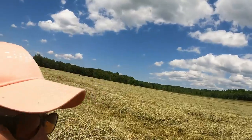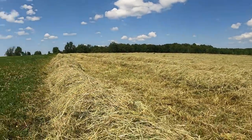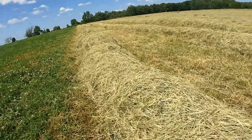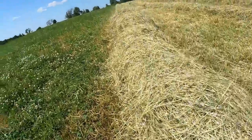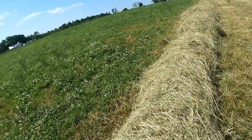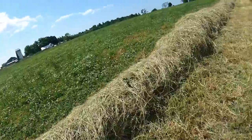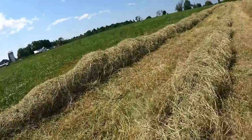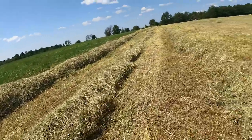And really, this is one of Baron's very first times raking. He's raking with Ken today, so let's go see how everything's going. If you're new to how we hay, these are windrows, and the dried hay gets turned into these tunnels of hay, and then we can pick them up with the baler.